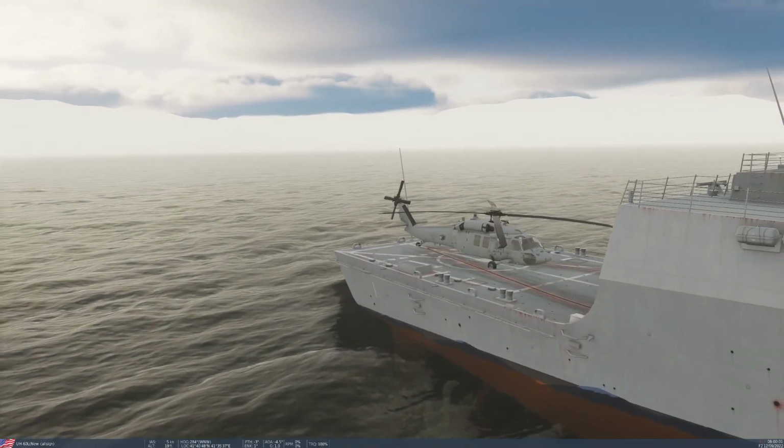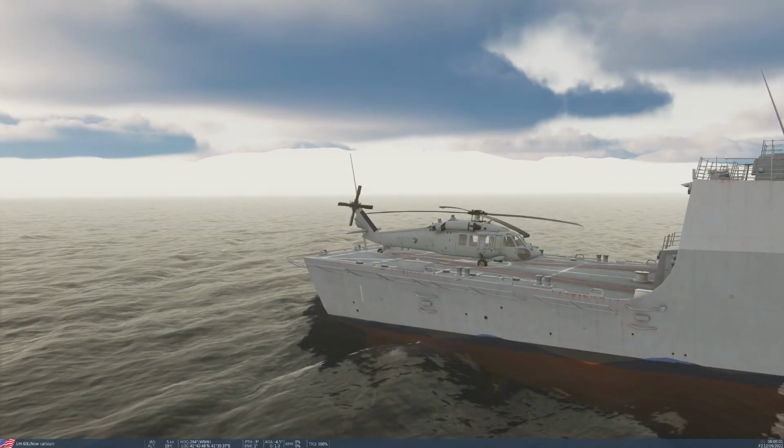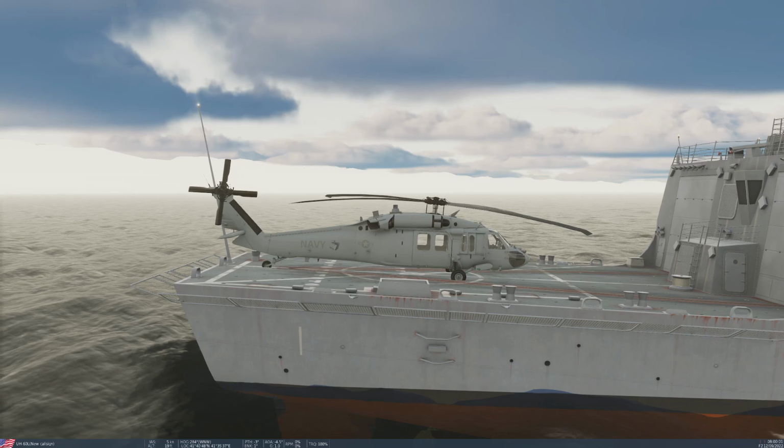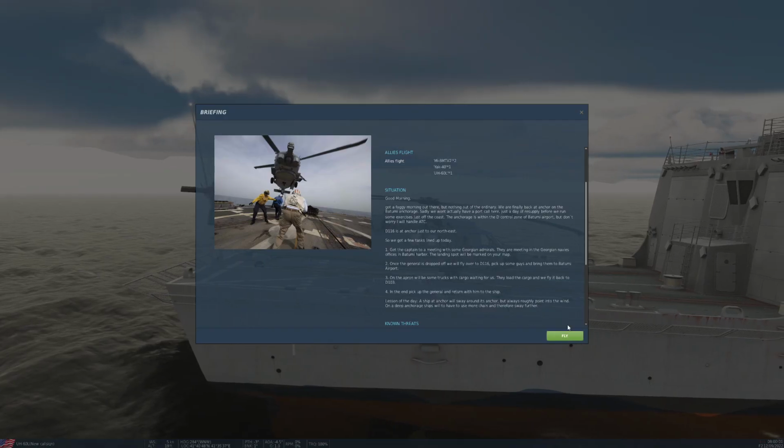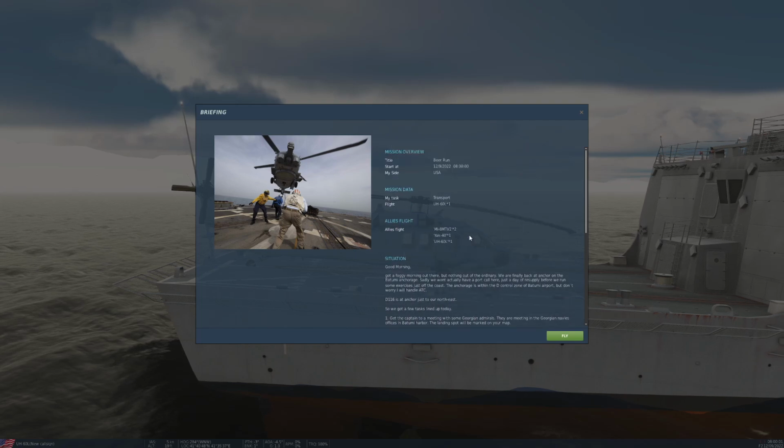There you can see Batumi Harbour. It's in there somewhere in the fog. I think it's off to our port side here. But yeah, let's have a look at the briefing, see what's in store. Yeah, like I said, foggy morning. Actually, the title of this mission I like, it's Beer Run.